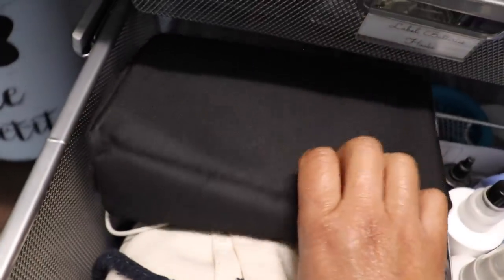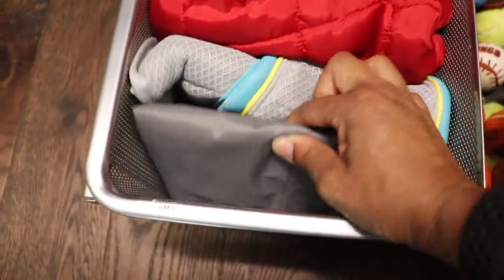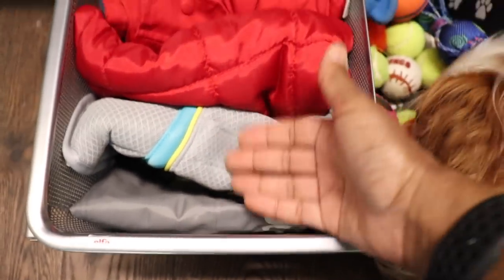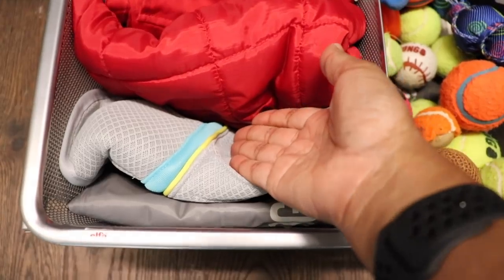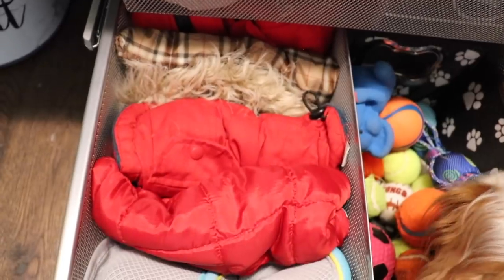There's also his clipper set down here for clipping the hairs off the butt. And down here, we've got his other weather clothes. We have a cooling mat for him. If he comes in from super intense heat, he can lie on it and it gets cool. How does it work? I don't know, but he loves it. This is a cooling coat. He can wear it. You just wet it down and it keeps him cool in the heat because, you know, dogs don't sweat. These are coats for the cold weather because we live in Boston and it gets really cold.